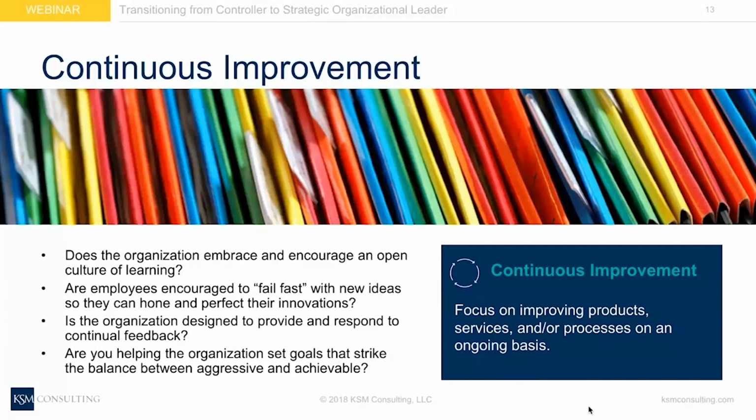Are the employees encouraged to fail fast, right? So is there a culture of it's okay to be wrong or okay to fail as long as you learn from it? Is the organization designed around obtaining feedback and learning from that feedback, good or bad?